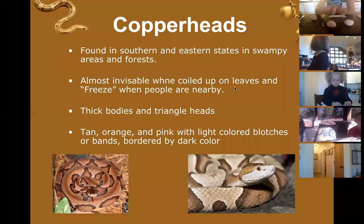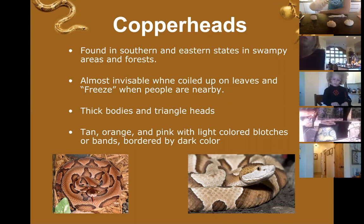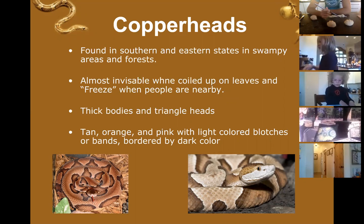So the next one is, here you go, Sam. You can work on the next one, which is the copperhead. So remember, again, it has the thick body and the triangle head. And it has the blotches on it that are different colors that are surrounded by the dark color. And you guys can make your snakes straight, or you can make them curled up.